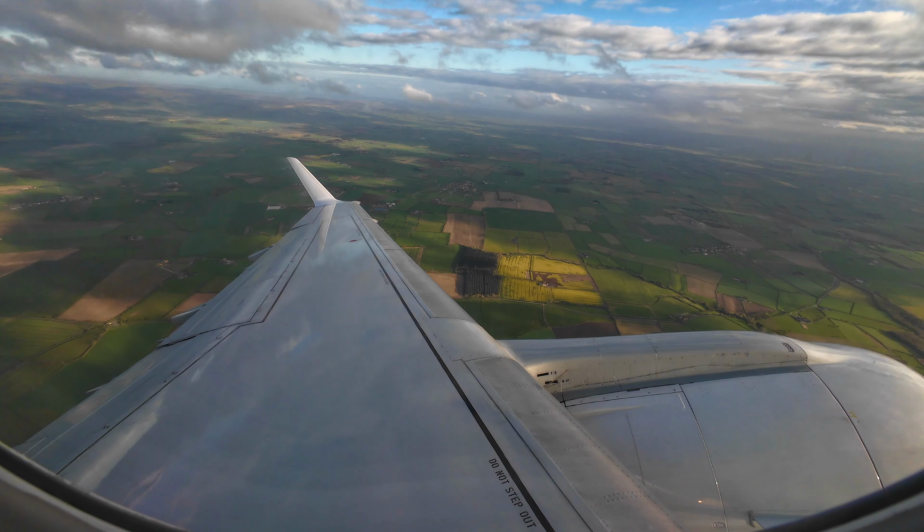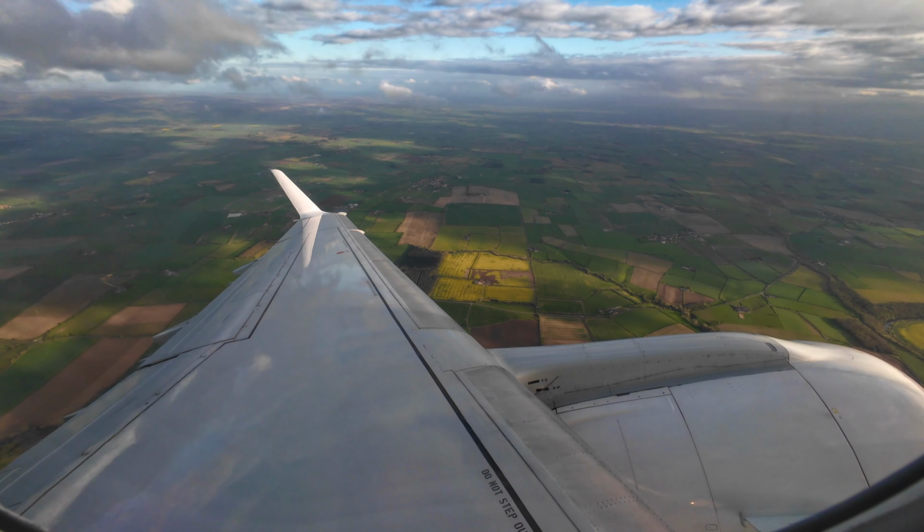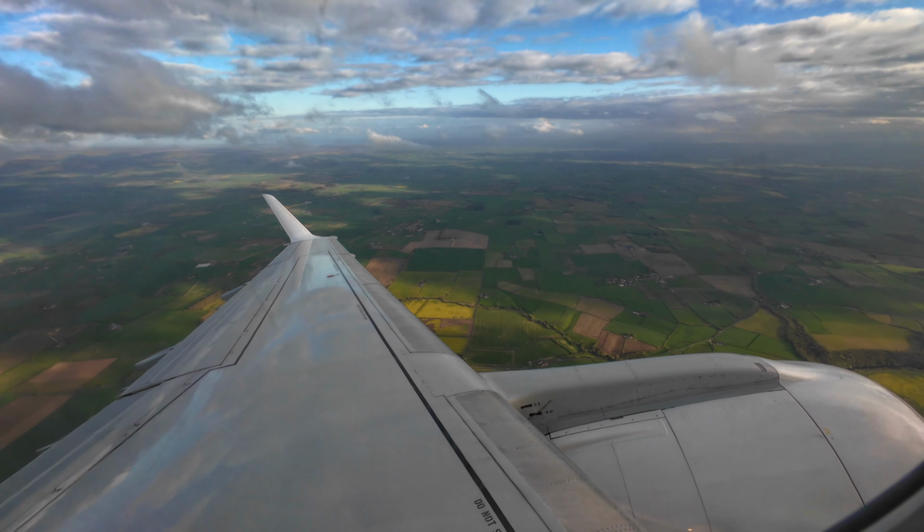Takeoff was nice and smooth, headed out east and then swung round and headed down southeast towards Amsterdam over the beautiful countryside of North Yorkshire. So we're about 15 minutes into the flight now. I think I'm going to bring some refreshments around shortly. Whether it'll be the usual KLM snacks and drinks, I don't know, with this being operated by Eastern Airways, but we'll see.